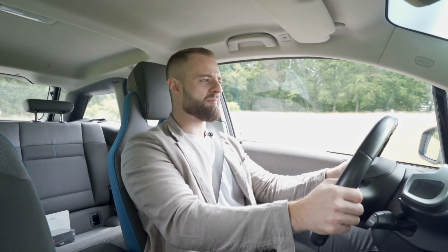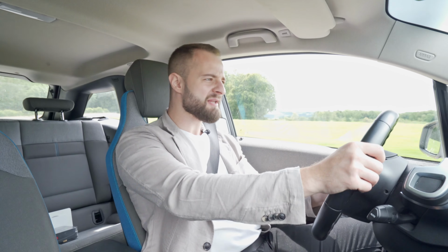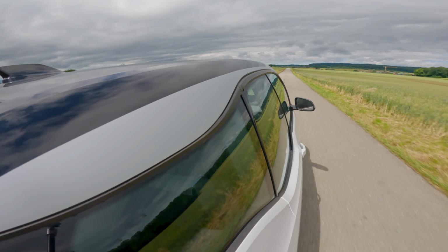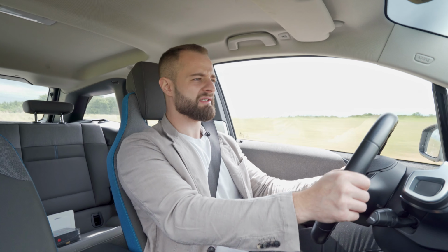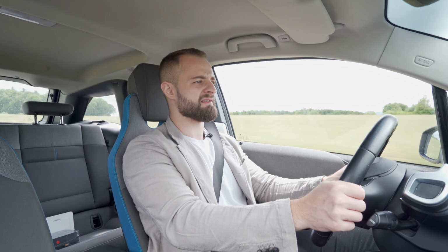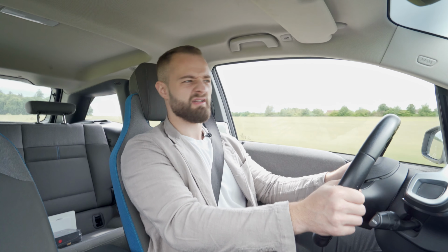Does it feel like a BMW? Yes, driving it doesn't feel bad. It feels really sporty. It does wobble a lot, but it doesn't feel that bad. It really doesn't. Oh, a big pile of shit. Wow.